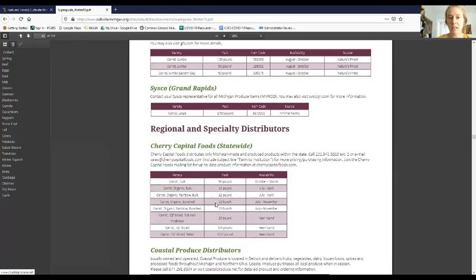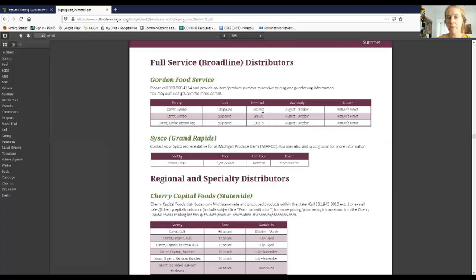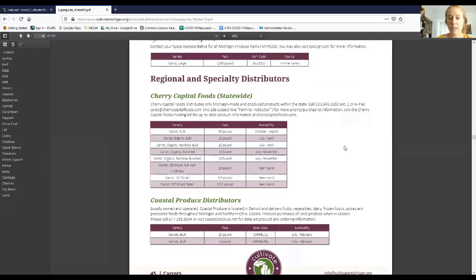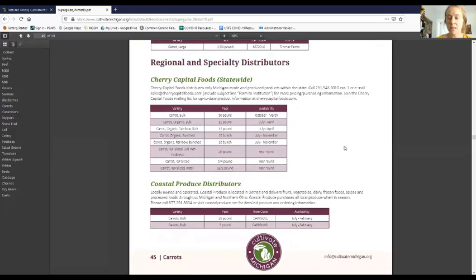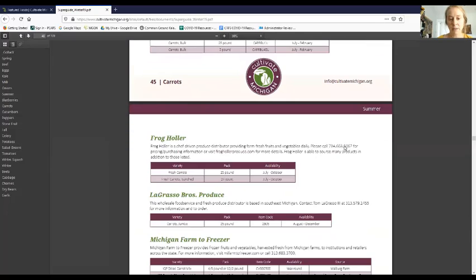What you'll find in each featured food section is the item code for ordering Michigan-specific product from that particular distributor. It will tell you the variety, the pack size, the item code, when it's available, and then the source. Sometimes it'll be a specific farm that you'll see, sometimes it's a processor or a different company, but it will tell you how to find Michigan-specific products from all of these different distributors. So just scroll down a little so you get a sense of what that looks like.